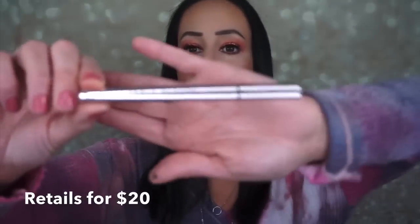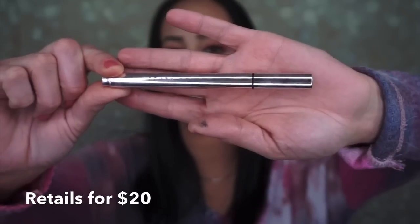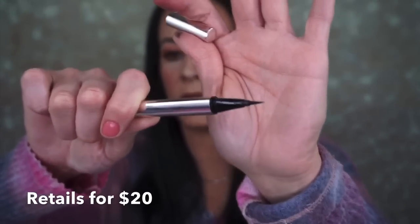All right, so the last few things, actually there's a lot, but we're not gonna talk about that, are lip products and mascara. Oh, and I forgot my favorite eyeliner. My favorite eyeliner that I've used this year is definitely the Fenty Fly Liner. This is a really great eyeliner. It goes on really nicely. There's no tugging. It's very, very dark, and it's a felt tip liner, and it lasts a really long time.